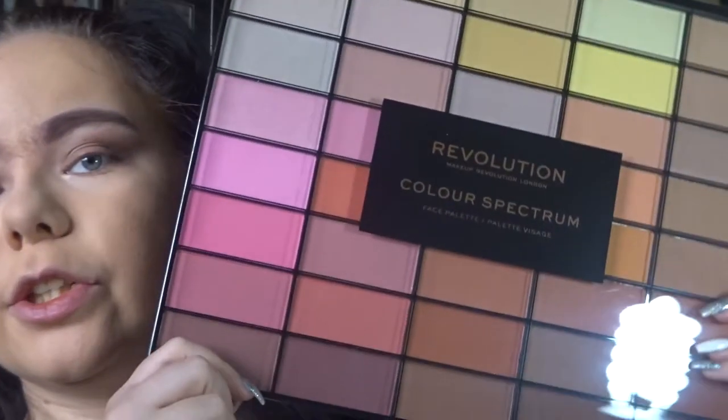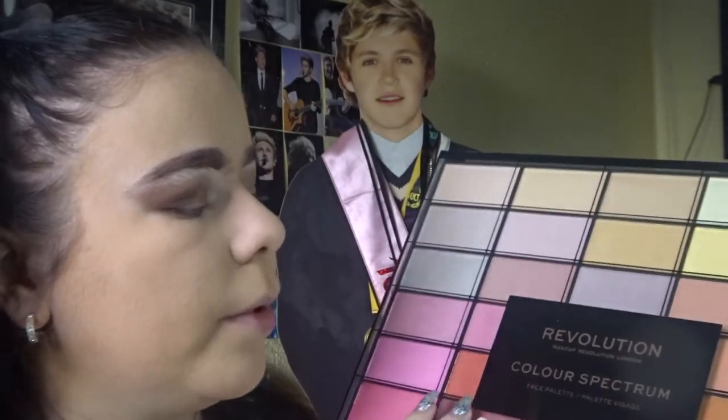So now I want to just try out Makeup Revolution Colour Spectrum Face Palette. So my mum got me this for Christmas. She knows that Makeup Revolution is my fave. Always has been, always will be. It does have a lot of blush shades and I don't actually use blush, but with this palette I might get into it. I don't know, I feel like I won't do it today just in case it goes wrong and I'm actually going out. So I want my makeup to look semi-decent today.